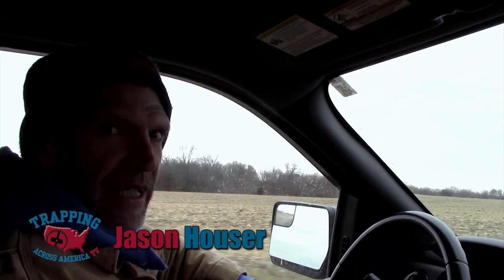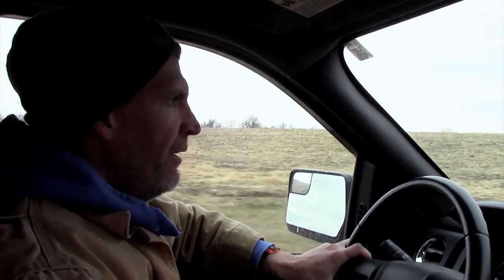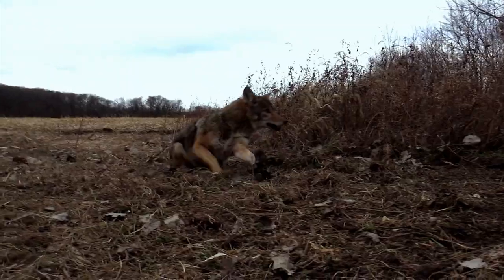Done checking traps this morning with Marty. We got that coyote and fox. We set out a few more bobcat traps. But his buddy Travis called, said he had a coyote and a foothold. We're going to run over there, take a look at that coyote, and maybe get a tip or two from Travis. Jason and Marty meet up with Travis to give him a hand with the coyote.